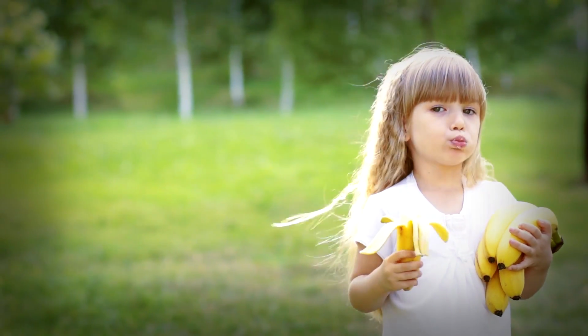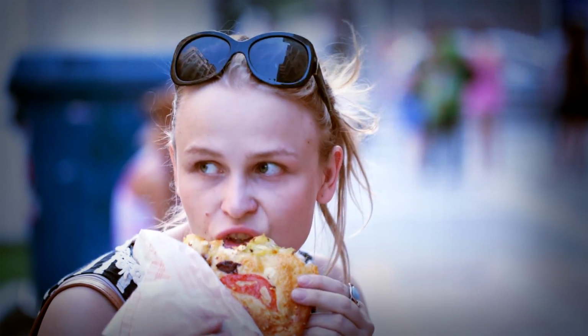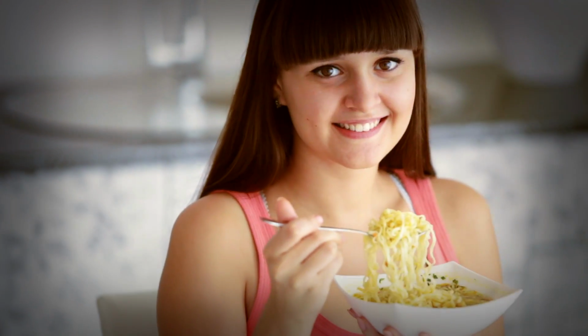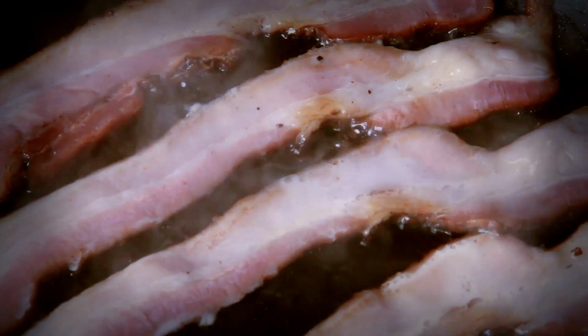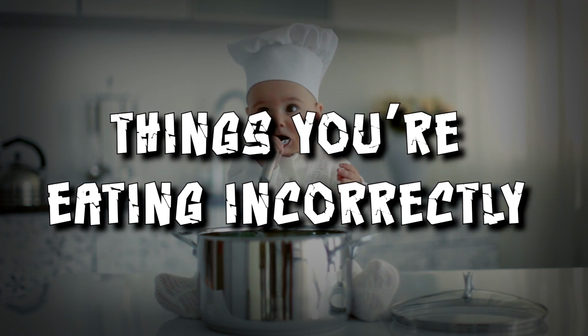You may say to yourself, there's an unlimited number of ways to eat something, right? Wrong. There's actually a lot of smarter and easier ways of eating everyday foods, and chances are you're already doing it wrong to begin with. Coming up, we'll show you some of the most proper ways to eat things, like a Toblerone bar, hard-boiled eggs, and even bacon. Join us as we show you all the things you're eating incorrectly, as well as the proper and more efficient way to do so.